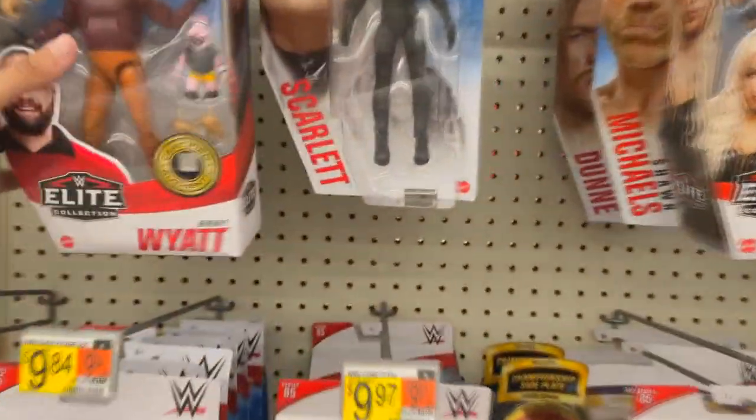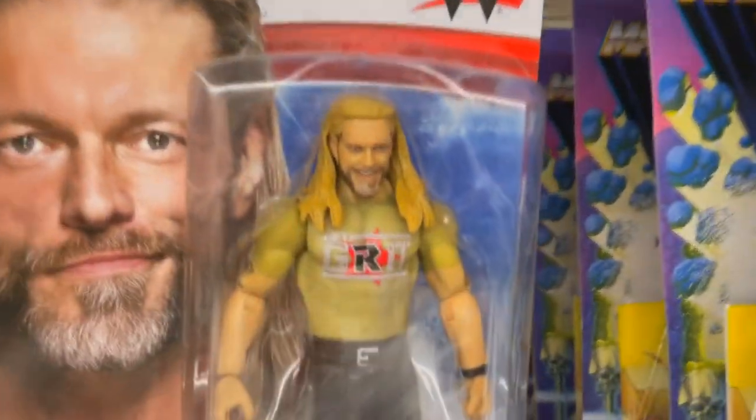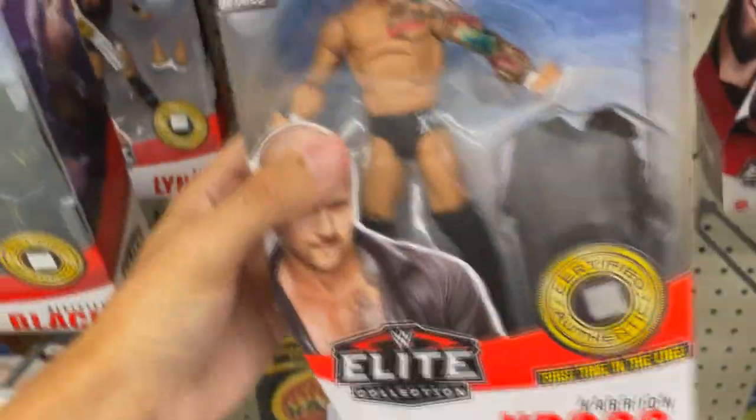All right, guys, here we are at the aisle, and they actually have quite a bit here, man. Elite Series 85, we got Bray Wyatt in the house looking pretty good right there. We got the Scarlet Basic Series 120, I think it is, in the house. We got Liv Morgan. Here is Shawn Michaels. Jesus Christ, that figure. I totally get it, but I just can't bring myself. This Edge is a terrible basic. I can't stand that t-shirt. Couple Bray Wyatts, Elite 84 Roman Reigns. No other Elite 84 figures, I don't think, that they have here. They've been stocking that one a lot.